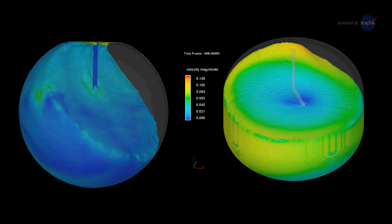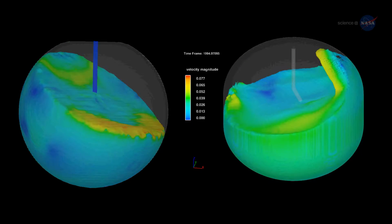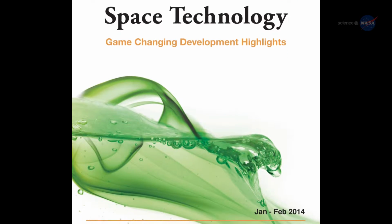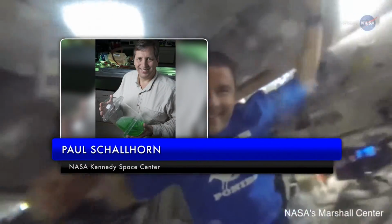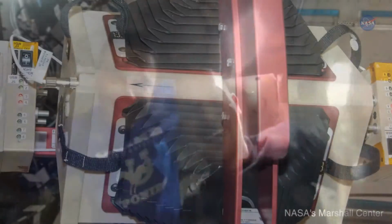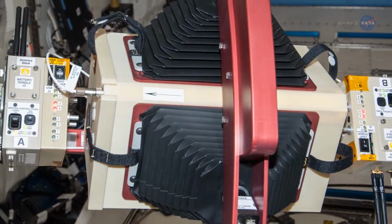"Most of the models we have were validated under 1G conditions on Earth. None have been validated in microgravity." Enter the SPHERES-Slosh experiment. The International Space Station provides the perfect environment to conduct liquid behavior studies in microgravity, says the principal investigator Paul Schallhorn, also at Kennedy. "So we have designed an experiment that simulates how rocket fuels move around inside their tanks."